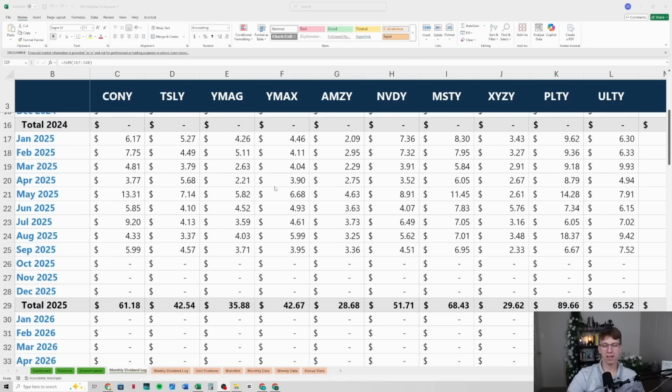So total, the highest dividend payer we've had so far is actually MSTY with 68.43. I'm dead wrong. It is PLTY. Completely missed it. 89.66, not even close. 89.66 is our top performer. And then we have MSTY, and then after that we have ULTY, and then we have Coney, and then we're getting down into our losers, YMAG being low, but not even the lowest being AMZY, with XYZY right down there with it.